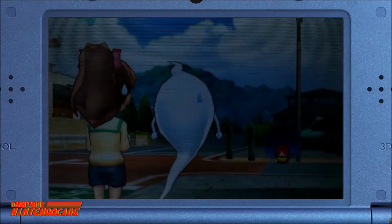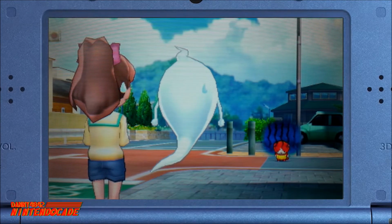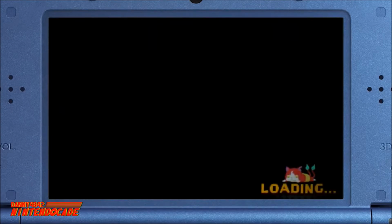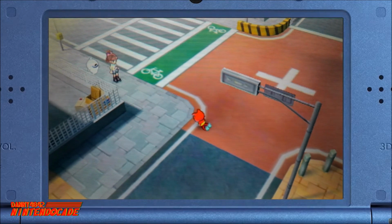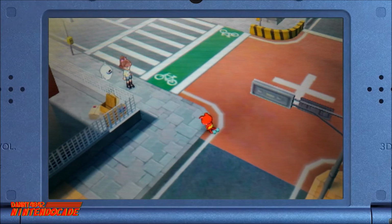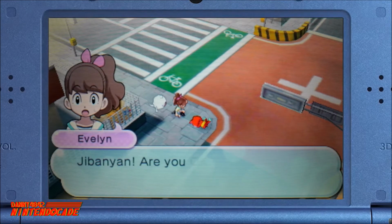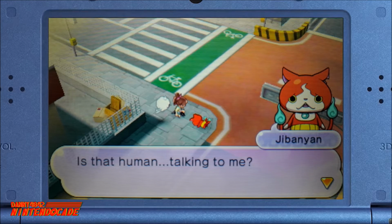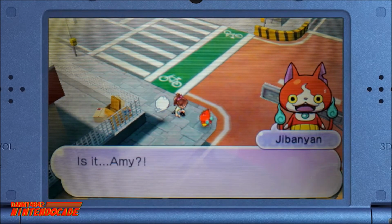Dude, Jibanyan is a troll. Wait, did he disappear? Where did he go? We just found him. Oh no. Oh, he lost face. He's embarrassed. Well, you know when it comes to troublemaker. Yeah. Oh, he's so adorable. I actually love him.